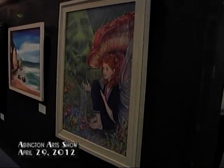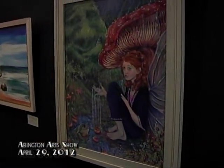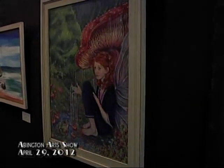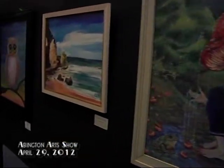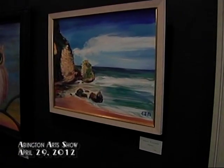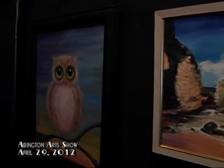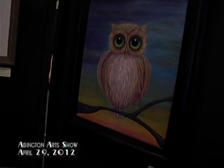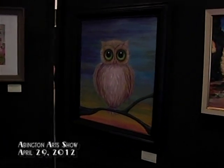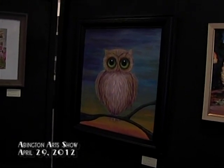And this is acrylic. It's called Natalie, Shelter from the Storm, and that is also by myself, Kathy Dugan. And Charles McEachran did Serenity in oil. Bill Ikabuchi did the acrylic painting Owl.